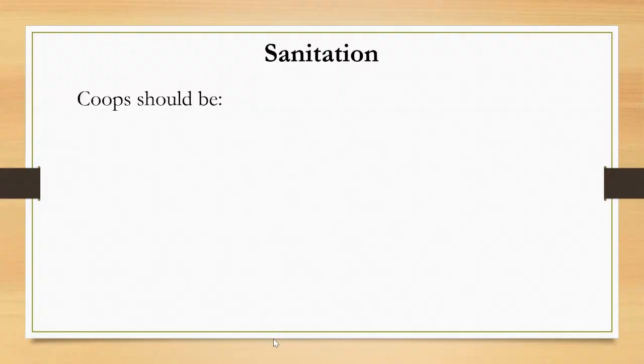Sanitation. Apparently there is another slide here that is not working for me, but basically what this comes down to is that you're going to want to clean your coop at least every week. All right. Again, this is a time management thing. This is something we talked about early on. This is something that you need to make sure that you have time for.